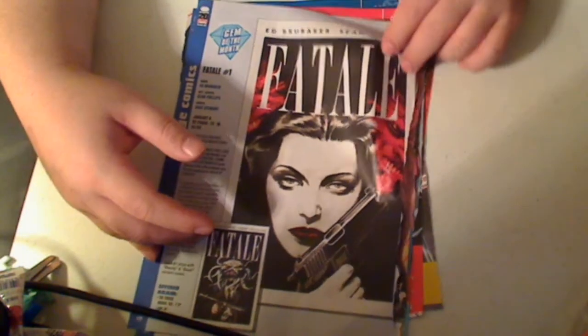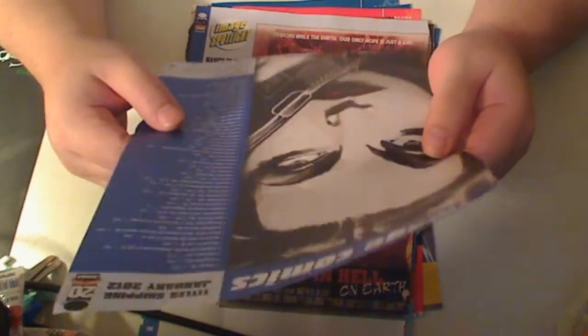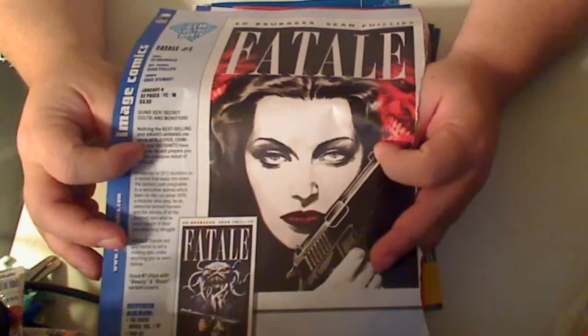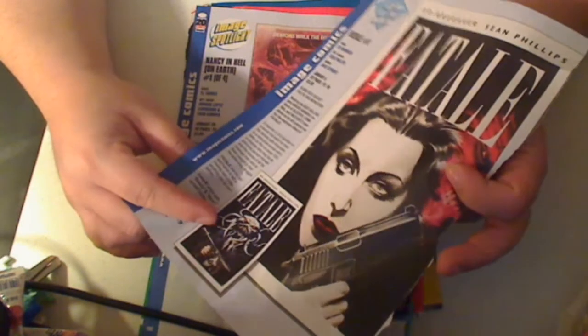Then there is the Ed Brubaker Fatale story. It has guns, sex, secret cults, and monsters, as you can see there. I know there's a lot of Ed Brubaker fans, so since this is not a Marvel book, I thought I'd say, hey, you might want to check this out. Honestly, I'm iffy on this one just because of the art style, but the cult and monster part really does appeal to me, because it looks kind of funny. So I might pick this one up.